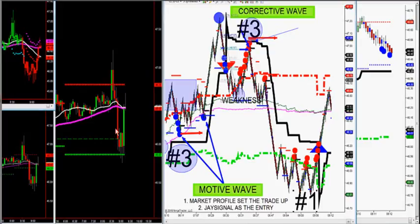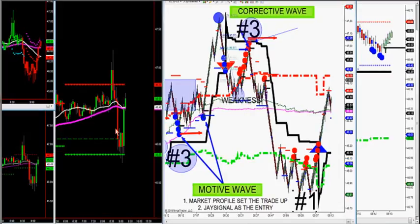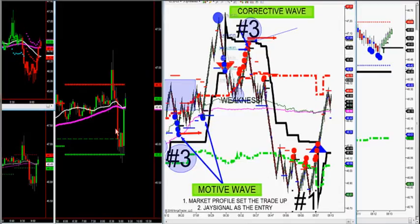You just got to make sure you let market profile set the trade up, whether it be the black charts on the first test, and that can only be with trend. You can't take any corrective waves off the black charts. Number 1, number 3 with trend, or you take the 3 motive wave and corrective wave with J signal. There's only one trade set to learn. It's number 3 on J signal, 2 to learn over here on the black charts, number 1, number 3.